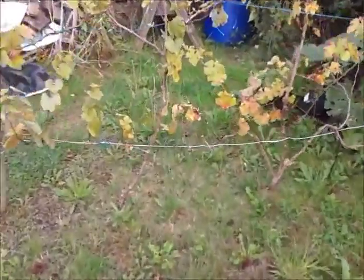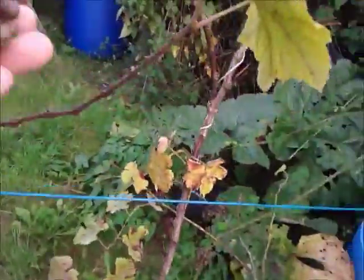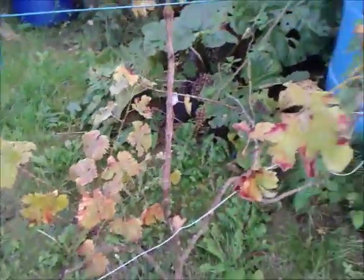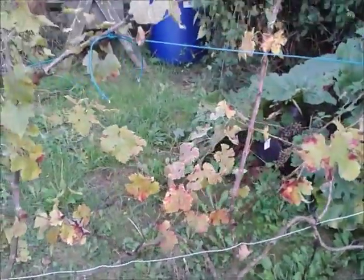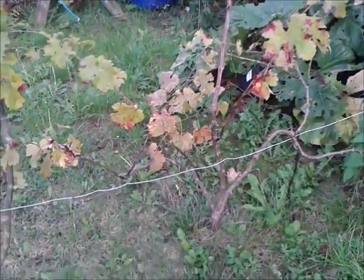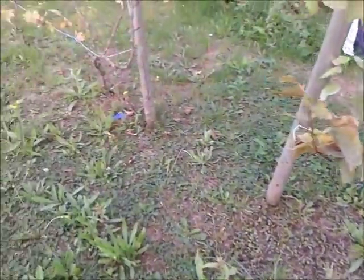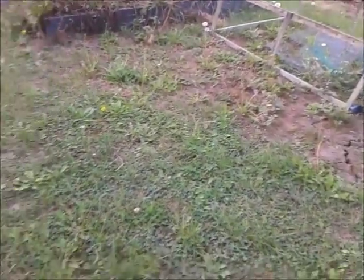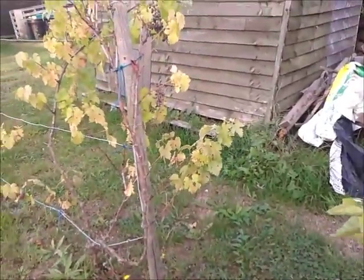Grapevines still not looking good. Looks like that has died off. That one seems to be okay. That one's split a little bit. Hopefully it's not, because it gets so wet down here. It gets flooded in winter. So I'm wondering if it might be a good idea to dig them out. And when we've got the polytunnel down here, because we're going to have a polytunnel along this bit, put them in the polytunnel. See if that helps them a little bit.